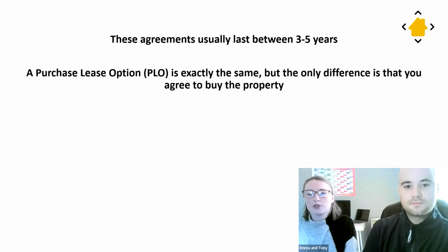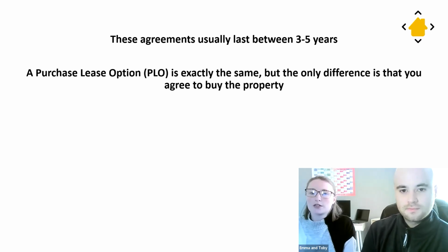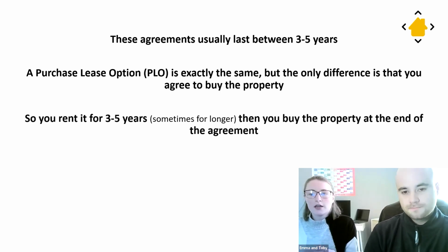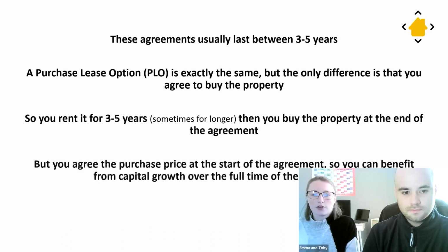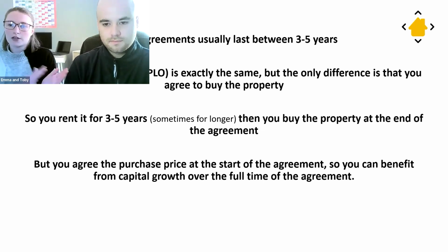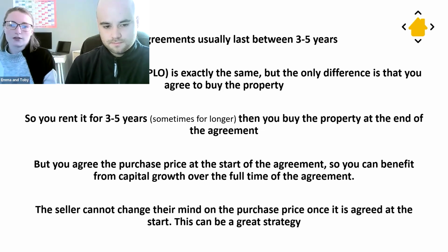And then a purchase lease option is pretty much the same, but the difference is that you agree to buy the property at the end. So if you rent it for 3 to 5 years, I think it can be up to 7, and then you buy the property at the end of the agreement. But the good thing is that you agree the price at the start of the agreement, so you get the benefit of uplift in value over that number of years.